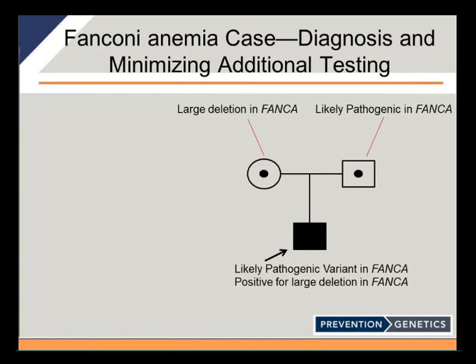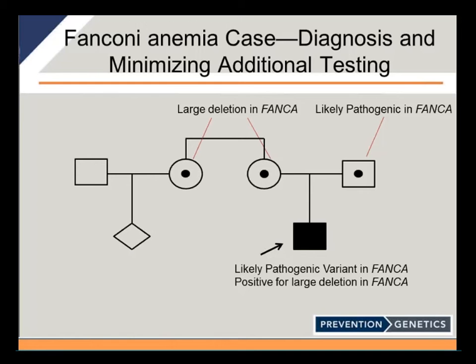So the case gets a little bit more interesting in that the sister of the mother became pregnant during this process. And knowing that her sister is a carrier for Fanconi anemia, she wanted to find out her status. So importantly, we've already established that her sister is a carrier of the large deletion, so we know what to test the sister for. And by the time we tested the sister, we had already developed a PCR test for this particular deletion, knowing that the family might want to do more testing.